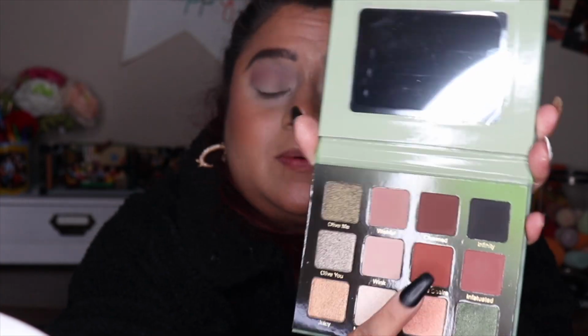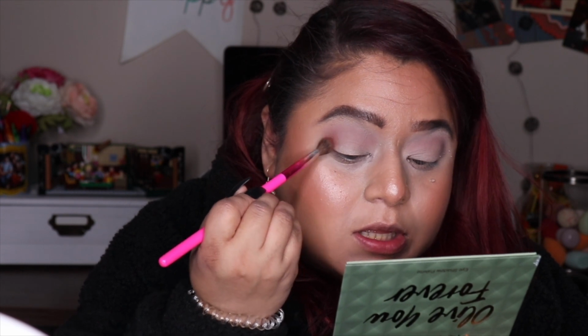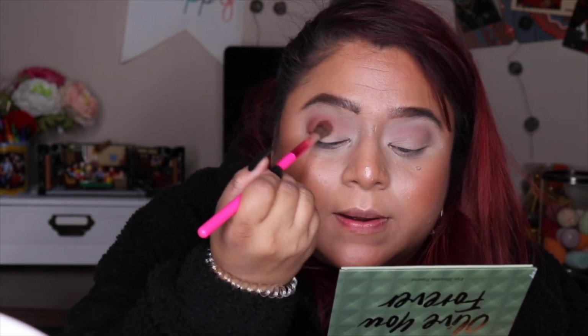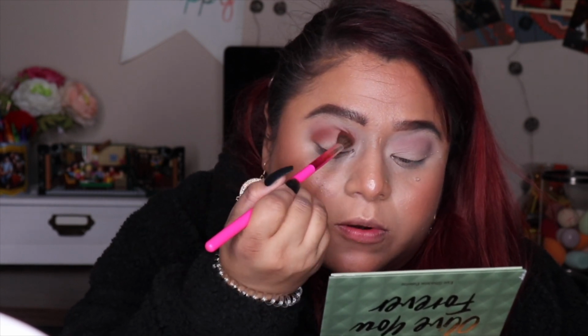I am gonna grab the shade called Endless Desire, which is the one right next to it, and then I'm gonna start blending that one on the outer corner and then on my crease. And I'm kind of stopping like here, and going to the inner corner there. There we go.